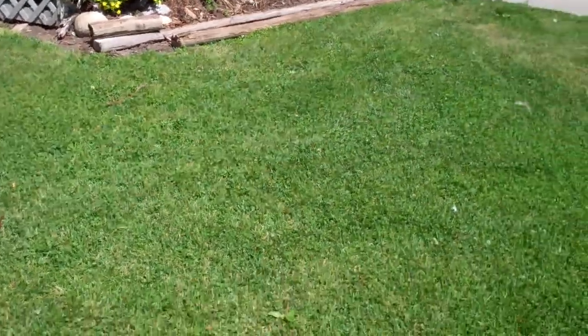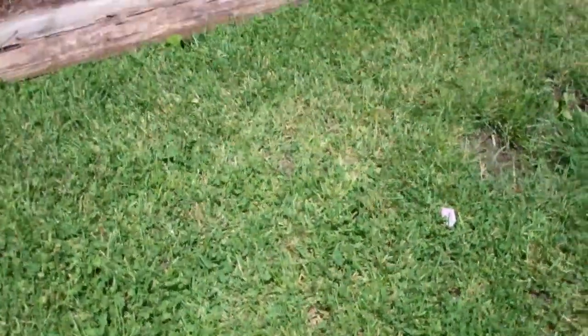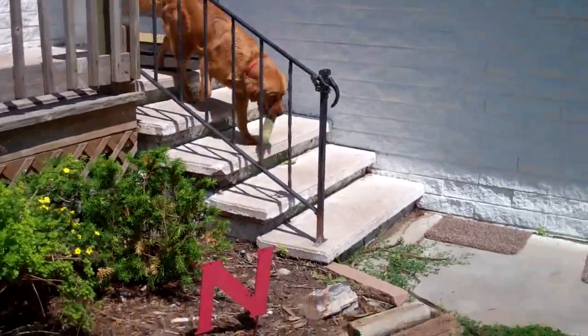I've just been joined by Murphy, who thinks that he needs to get into the whole movie making business. So I think I'll try to find something to throw for him. Oh, he found something himself. So I'll try to throw that for him so that he can be distracted for just a little bit, and let me get a few other words in edgewise.